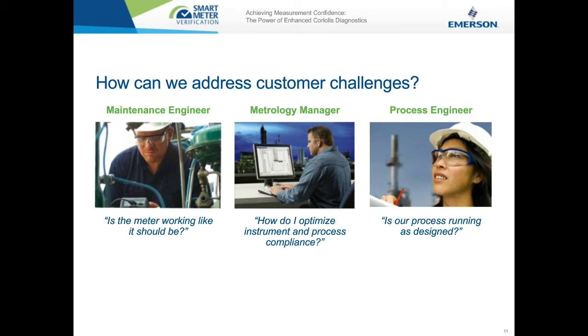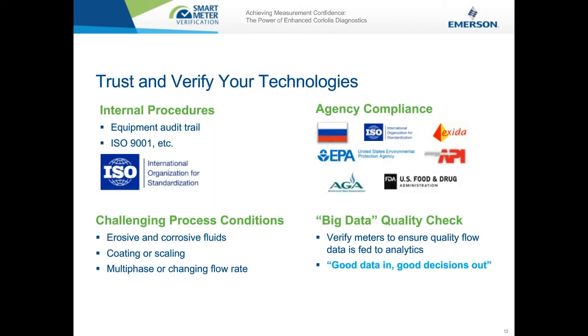So we can see there's a variety of reasons to verify our instruments. Keeping an audit trail of instrument performance over time is pretty important for something like ISO 9001 compliance, as well as a variety of external third parties. So for example, the EPA or API or the FDA, among others. And there's a lot of focus on big data these days, like we've already talked about. And while automation and data analytics programs can be powerful, they're really only as good as the data that we're feeding into them. So we need to make sure that we have high quality data and diagnostics coming out of our devices and getting them to the right decision makers.